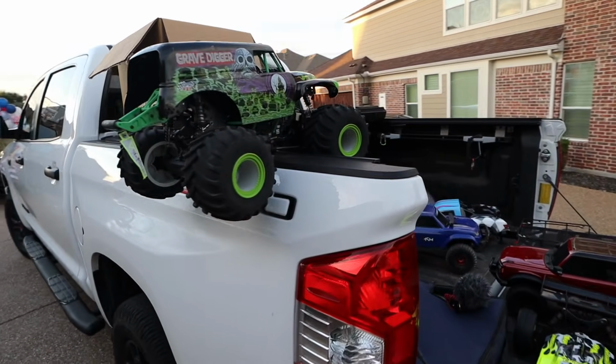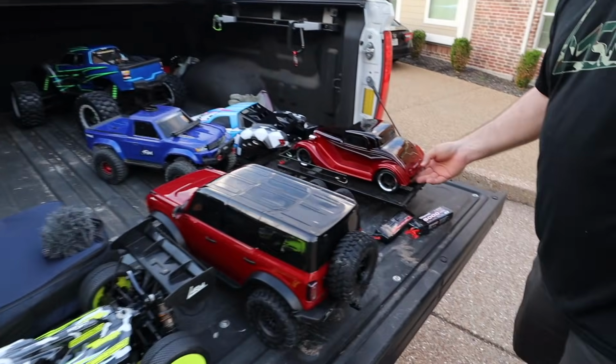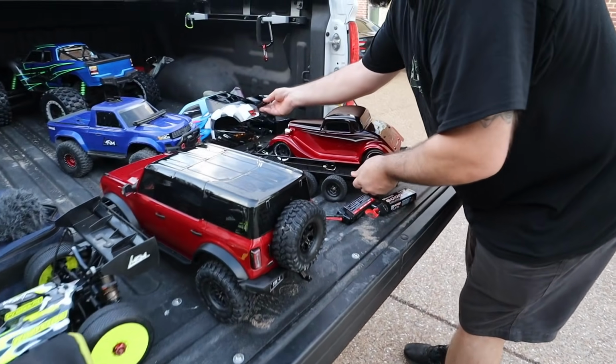Whoa, dude, that's kind of close to the TRD Pro. Dude, if that falls off. Oh, look, it's going to get pulled by the Bronco. Oh man, that's going to look so good.